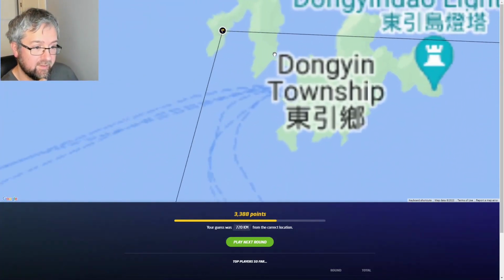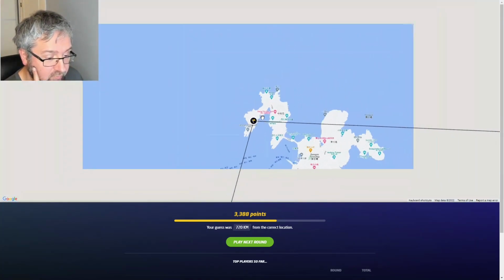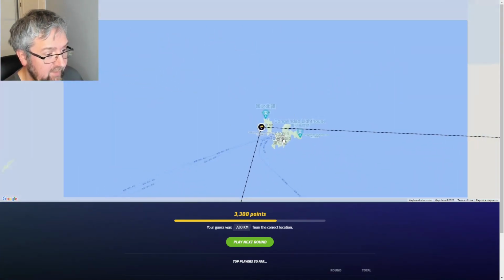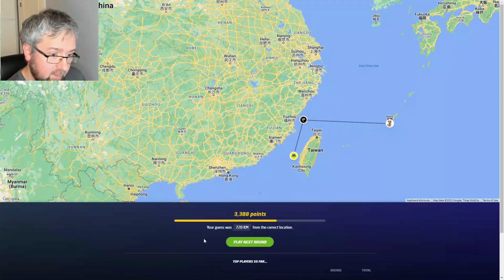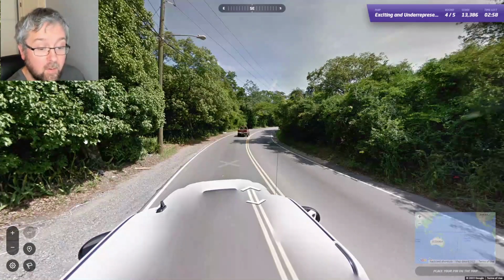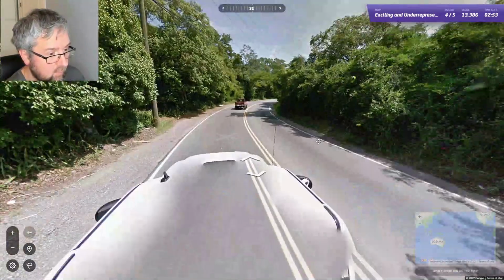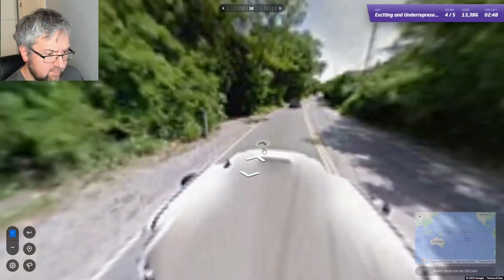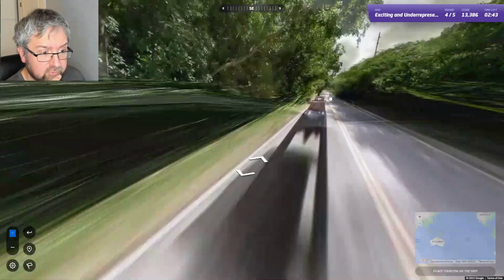So that was quite a cool location. This belongs to Taiwan. So, Dongyin Township. That explains why I can see Japanese. But, an okay score. Yeah, so, driving on the left. I've never seen this Google car before, and again, it is official coverage.